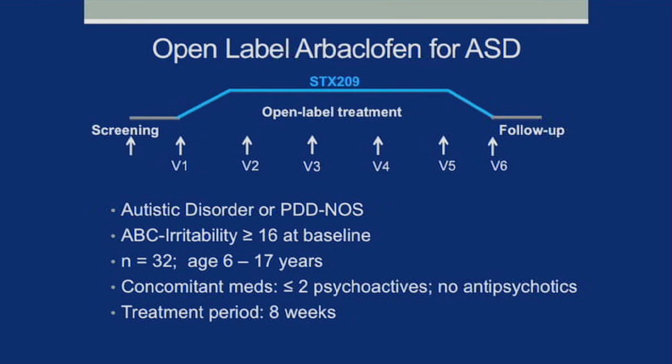Social withdrawal as measured on the ABC also went down. Total scores for aberrant behaviors went down, so there was improvement reported there. The clinician-rated improvement as well as severity got better. And measures of ADHD, attention deficit hyperactivity disorder, also improved significantly. The CYBOCS, which measures repetitive behaviors and obsessive tendencies, improved. Anxiety and social responsiveness also responded well, and so did communication in this open-label study.